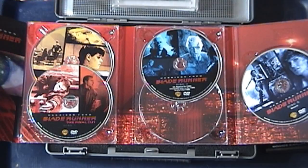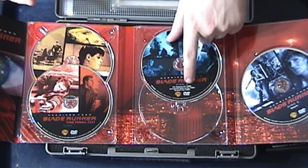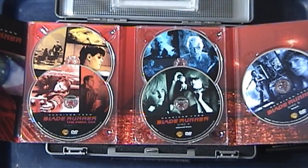So far we have 4 versions of the movie. We've got the Final Cut, the original theatrical version, the international theatrical version, and the director's cut. Then on disc 4 is what they call the Enhancement Archive. It's basically just a selection of assorted supplements. There are some featurettes on there, promotional stuff, some auditions, and all kinds of good stuff. There's just tons and tons of extras on there.